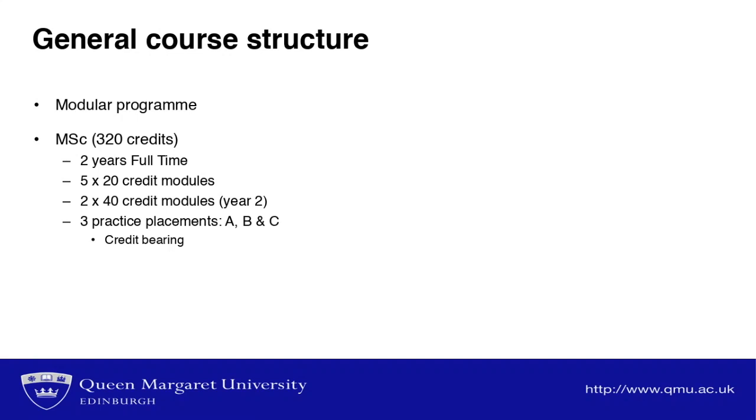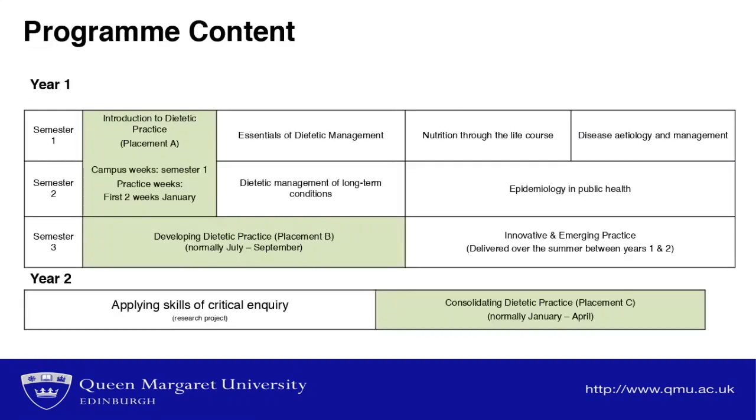time being a student, and within that we have 5 20-credit modules and 2 40-credit modules which you work through in your second year. In addition to that, we've got 3 practice placements, the A, B and C placements, which are also credit bearing within that overall 320 credits.